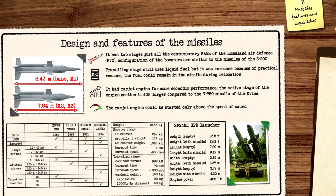The burnout time of the booster stage was 4 seconds, during which it accelerated the second stage to approximately 400 meters per second, where the ramjet engine became operational. The second, the traveling stage's burnout time was 72 seconds. Top speed was approximately 800 meters per second, which could vary slightly depending on the altitude.